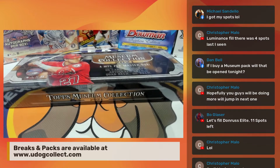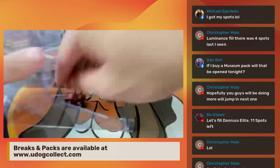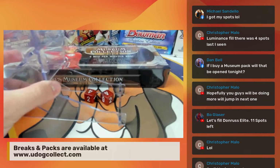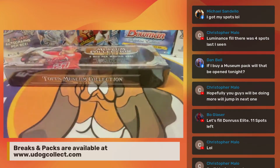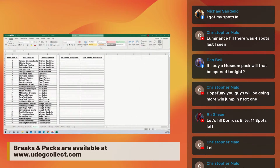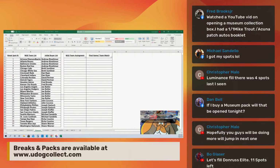All right, guys. Until then, we are going to get into this Museum Collection box. But in order to do so, we got to start off with a dice roll here. That's 4 and 4 for an 8. And here is our buyer's list, guys, on that. And we'll get our teams randomized there 8 times.